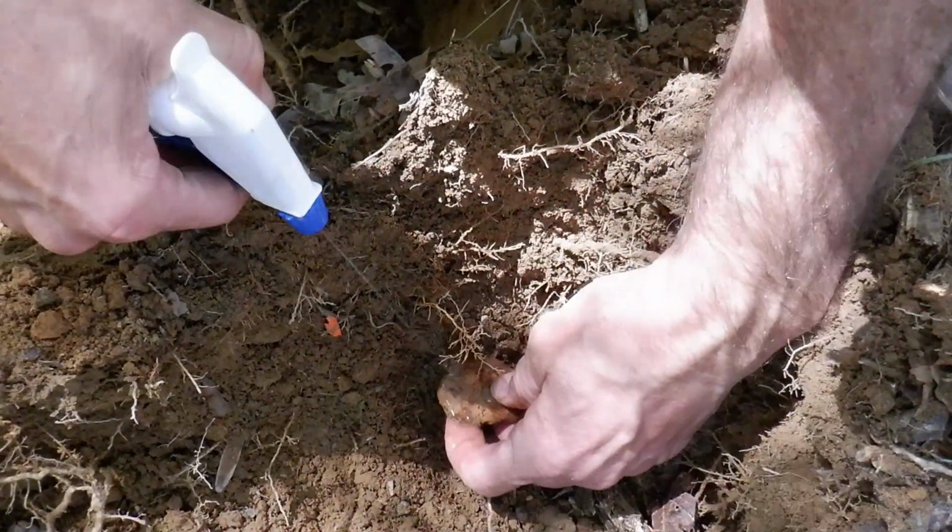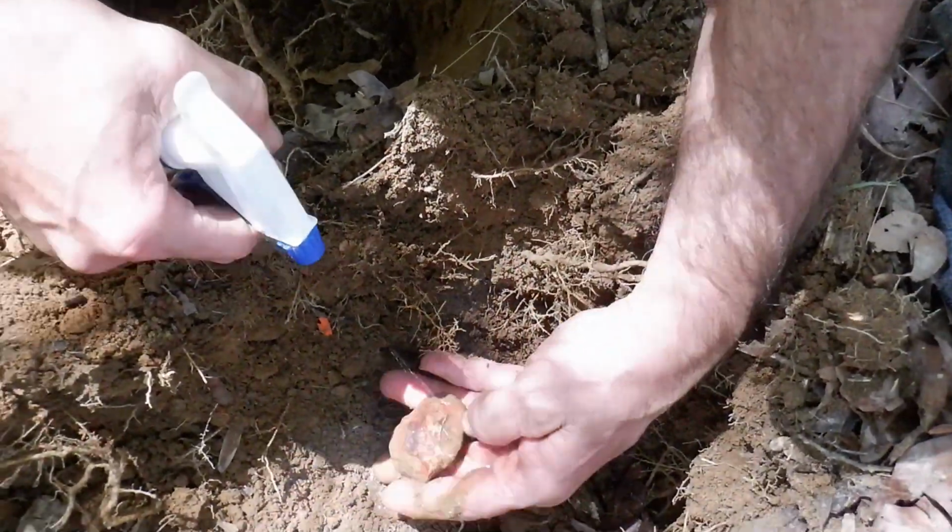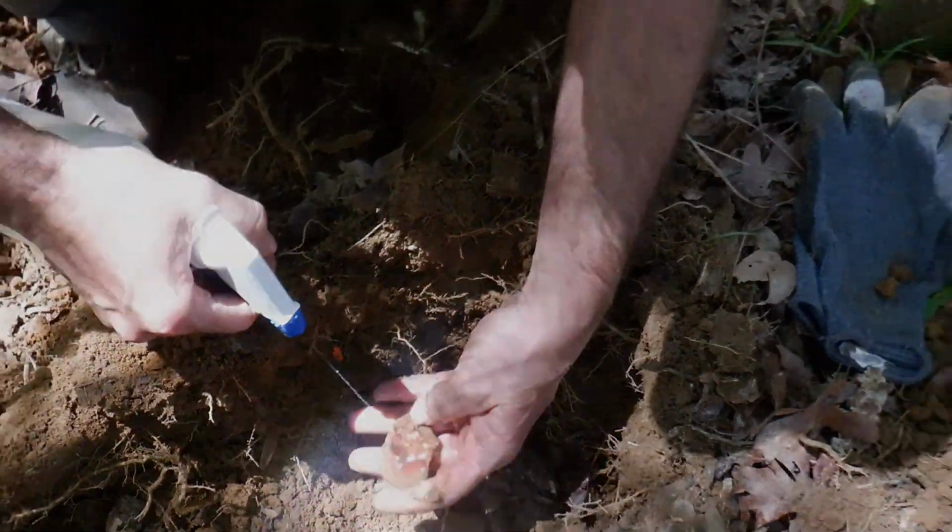That's a big scrape. Tool. Big tool scrape. Oh, well. Nah, it ain't nothing. Dadgummit. Well, it's a tool.